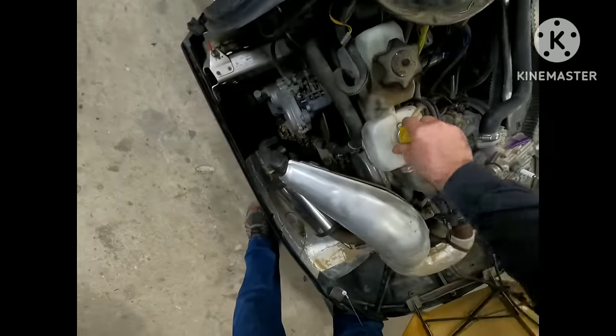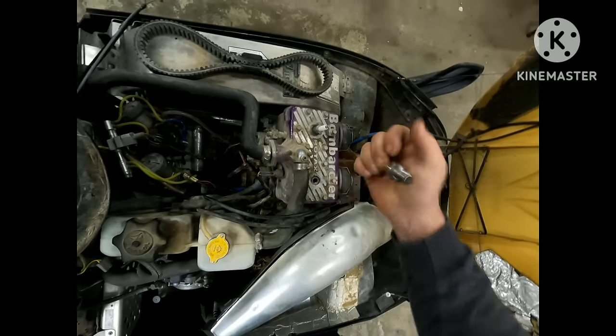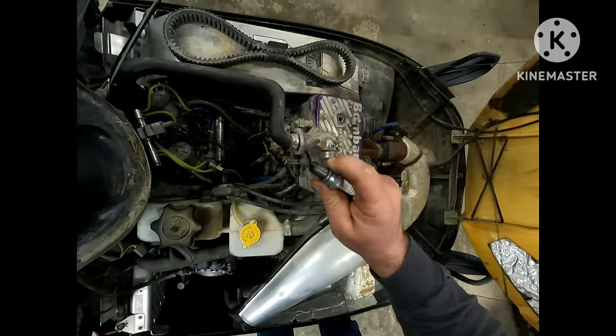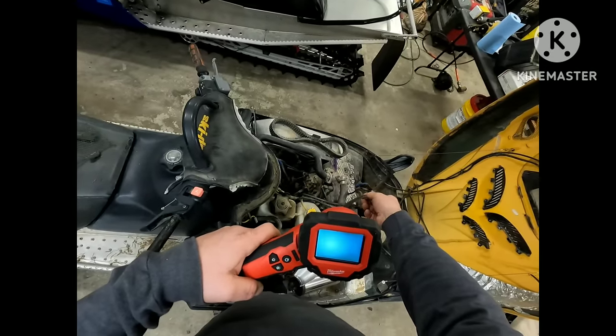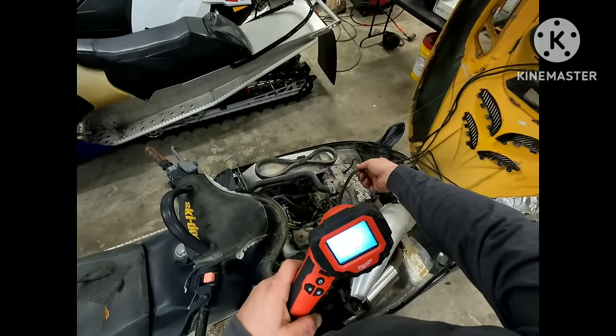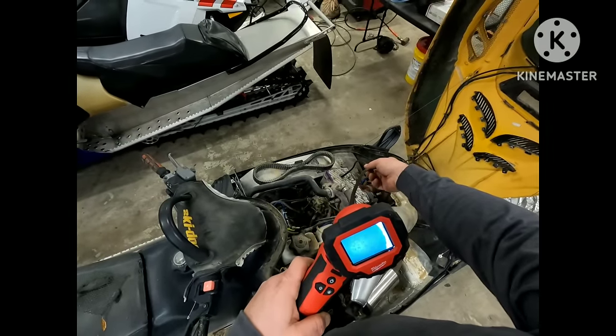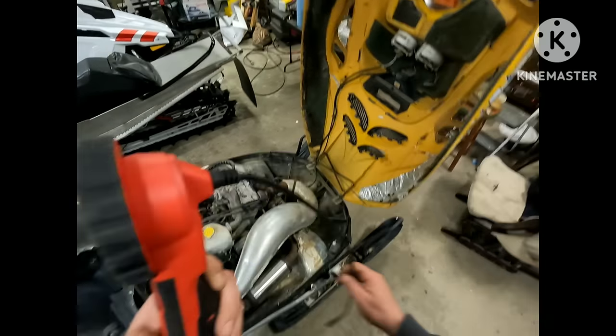There's no coolant. This is turning bad fast. An estimation of somewhere between 700 billion and $1.3 trillion. No metal. Looks good. Top of the piston looks great. This side. Ooh. We got trouble. Let's turn her over.